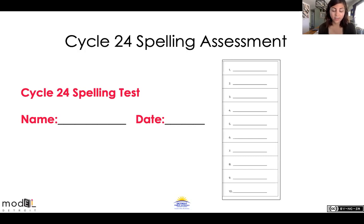Number four, thigh. I had to get a shot in my thigh. Number five, flight. The flight on the airplane was boring. Flight. Number six, fright. The lightning gave the cat a fright. Fright. Number seven, slight. The car took a slight turn on the road. Slight.